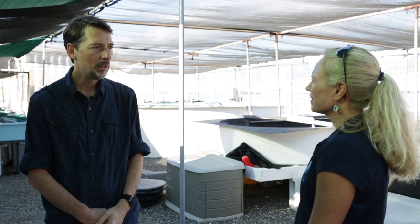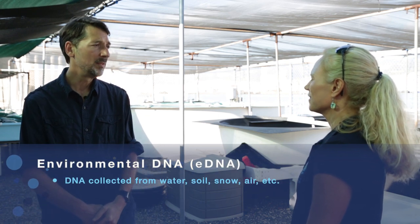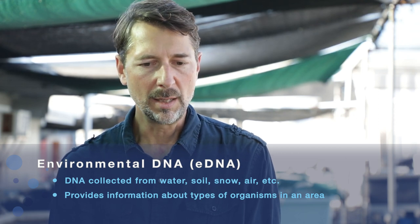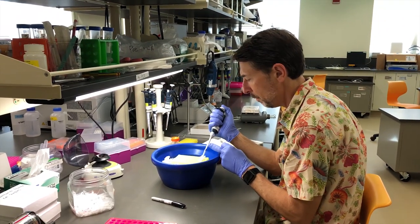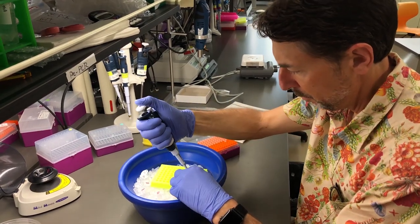Most of the projects revolve around using genetic tools to understand variation in nature. One of the tools we're using is this technique called the analysis of environmental DNA. Environmental DNA is DNA that is shed by living organisms into the sea. DNA can persist long enough in the water that scientists like I can come along and sample that water, filter out the DNA, and analyze that DNA for an understanding of what organisms are living in the water.